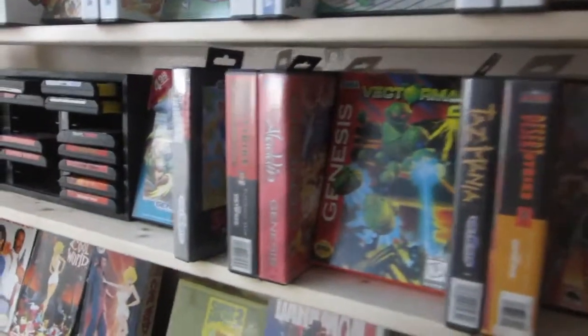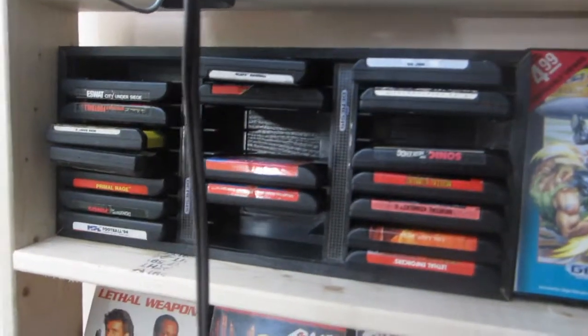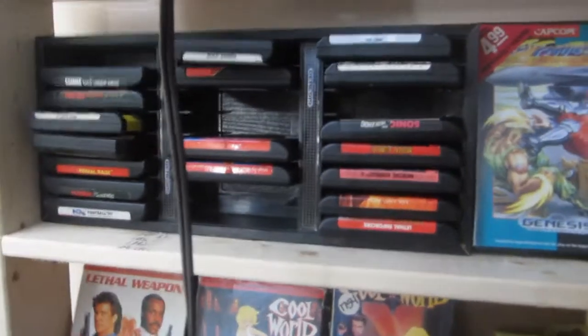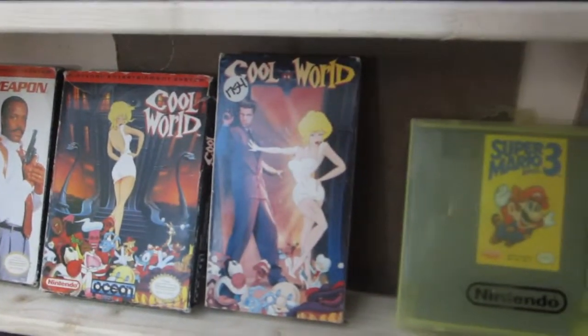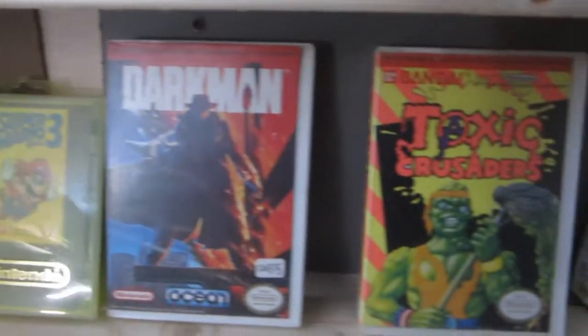I don't really like having too many Genesis games that are unboxed, but a lot of these I got fairly recently or during my childhood when that didn't really appeal to me too much. And then NES games that were given to me by a friend who didn't want them anymore. So it was nice getting some of these in the boxes.